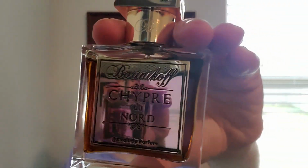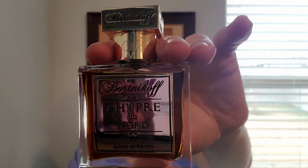Okay, next we're going to get into some fragrances that have a twist to them. Early on in Bortnikoff's releases, it was all about showing you the oud, the quality of the oud. In Mysterious Oud and Oud Maximus, it's really about the darkness and the beauty of the oud. Now he starts to move into an area where he shows you his skill as a perfumer and how he's come along. This is Shifa De Nord, and this is his take on a Chypre.